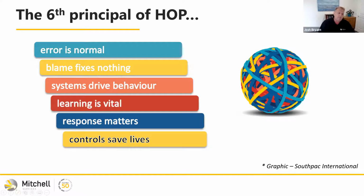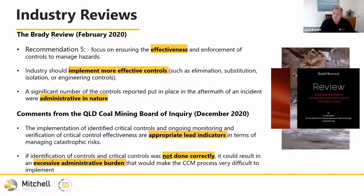Within the mining industry, particularly in Queensland, unfortunately, we had five fatalities in a short period of time, and a number of operations shut down and did a safety reset. Then an independent review was conducted, released in February 2020 by Sean Brady. One of the things highlighted in this review, under recommendation 5, was a focus on the effectiveness of your controls to manage hazards, and also on implementing more effective controls. They also found that after all these events and incidents, a lot of the controls that were put in place were administrative in nature. That was something we really wanted to take on board before we started this journey. Let's make sure that the controls are actually effective before we implement them. Make sure they're right and they follow the hierarchy of controls, and let's stay away from administrative controls.